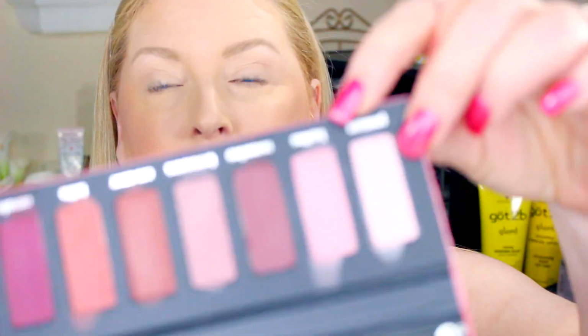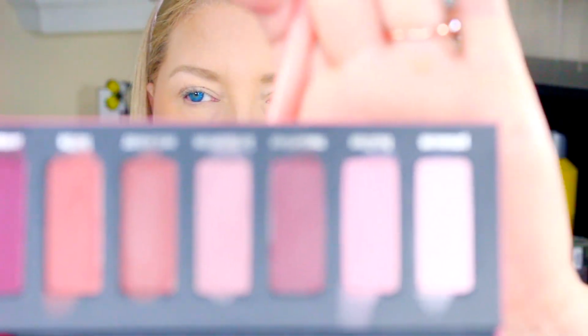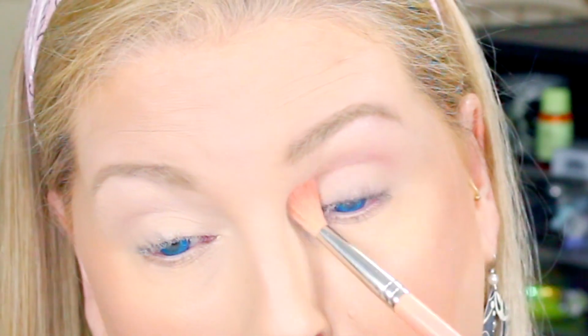Now we're going to go into the Kat Von D palette. So I'm going to take this shade right here. It's called Besties. Now you need to be a little careful with these colors. They're very deceiving. They look a little different when you put them on compared to what they look like in the pan. So this is Besties, which looks very, very light in there. And it's not, and really light hand with these, extremely light hand.